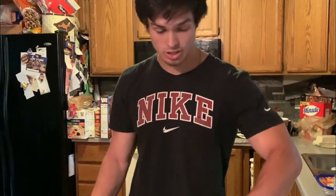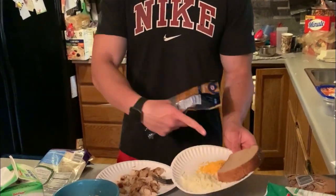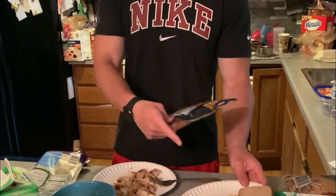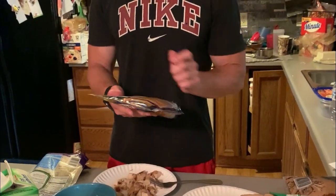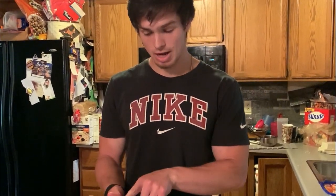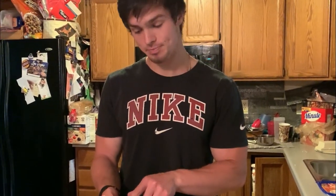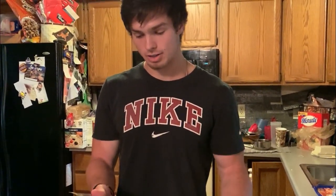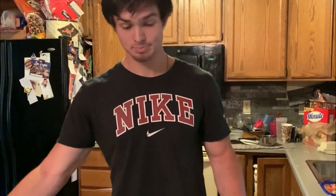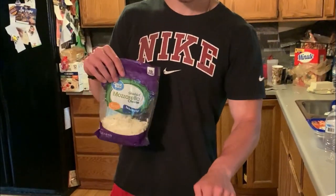So then I have 2 cheeses. This is regular just cheddar cheese here. This is only half a serving though. And for 1 whole serving, it's 28 grams, so I weighed out 14 grams. And a serving has 9 grams of fat, 1 carb, and 6 protein. So I got about 4 to 5 grams of fat from that, less than 1 carb, and 3 grams of protein.